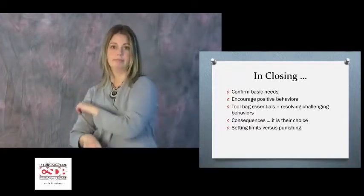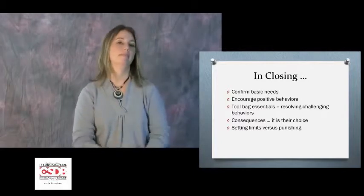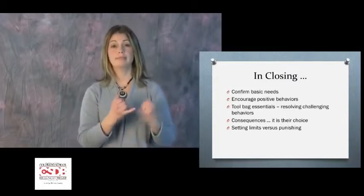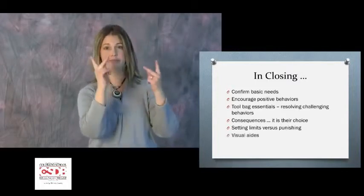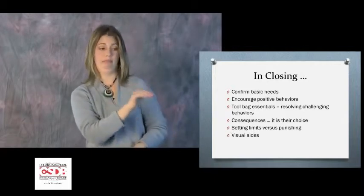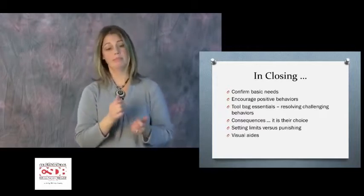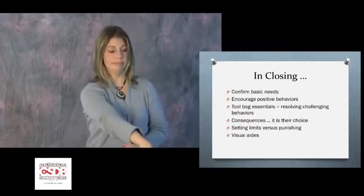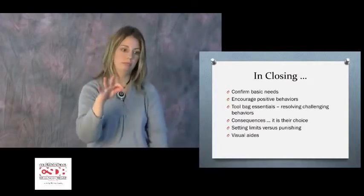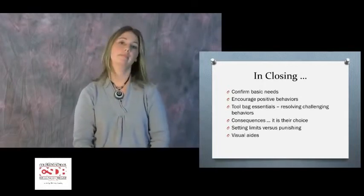Setting limits and giving choices instead of punishment. Kathy talked about that before. And lastly, visual aids. Help remind them of certain things, the time limits that have been set. And for younger kids, it's easy. Just give them a paper, have them look, point to something instead of always preaching at them, explaining again. Just give them those visual cues and prompts.